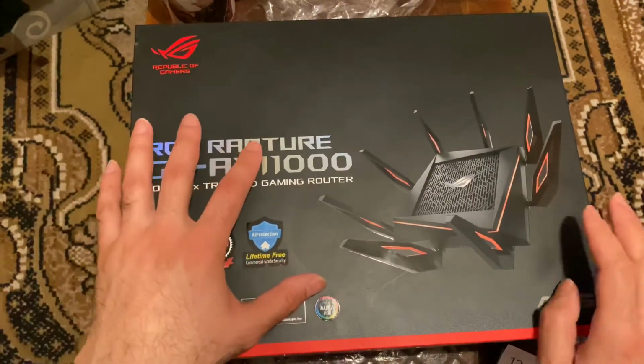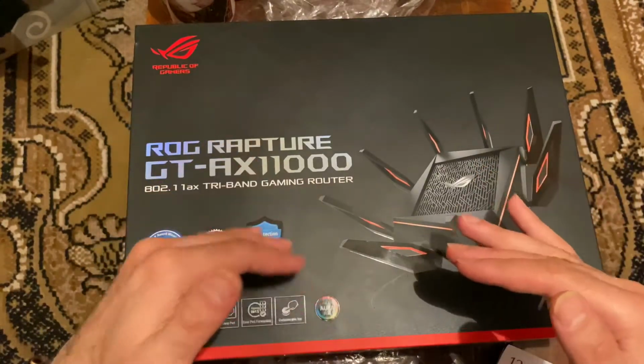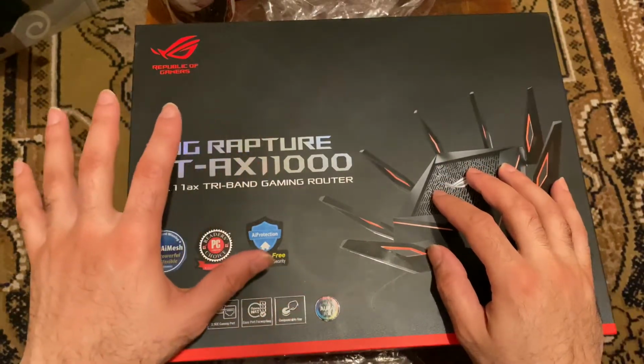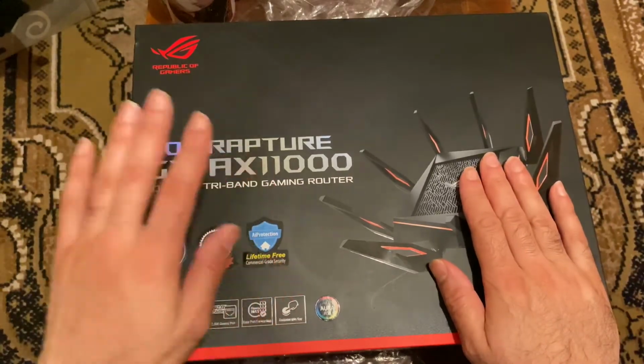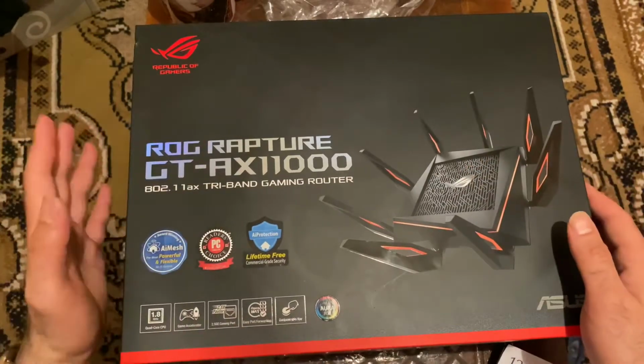Let me be honest with you guys. I had the 5300, the first model of this Spider one. But honestly, it had issues. The 5G wasn't working, sometimes the 2G didn't work. I hope this one doesn't have issues, because the first time I got frustrated and sad, and I didn't like it, to be honest with you.